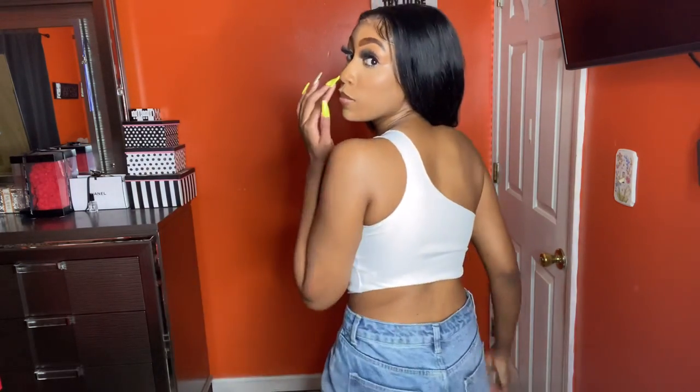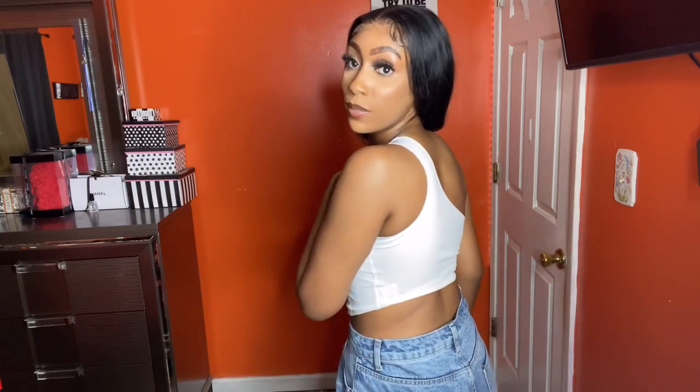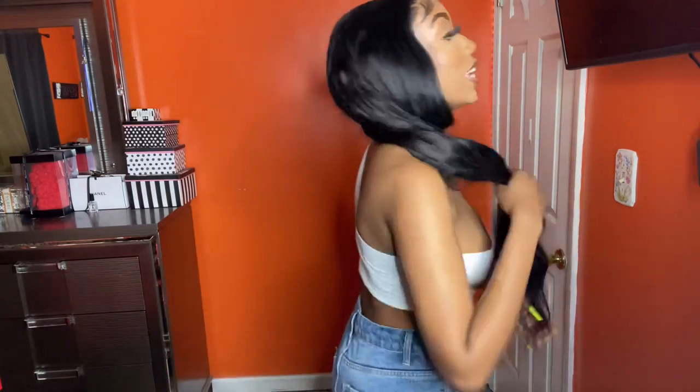But there's the back. It's cute. Love the way it looks over there to the side. I mean, a basic little top. The fabric is okay, nothing special.